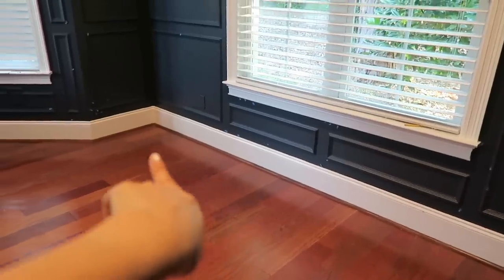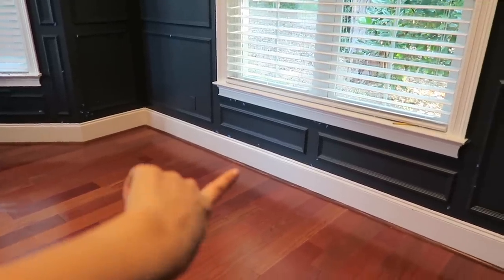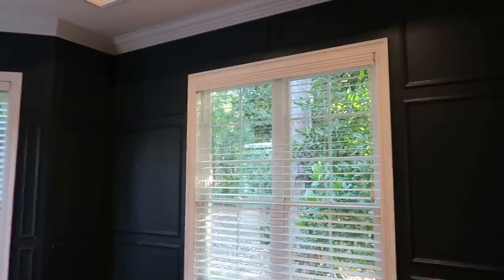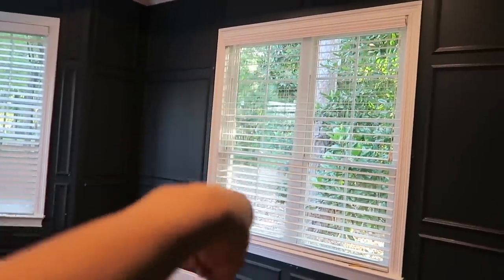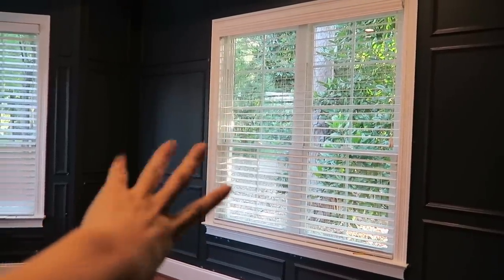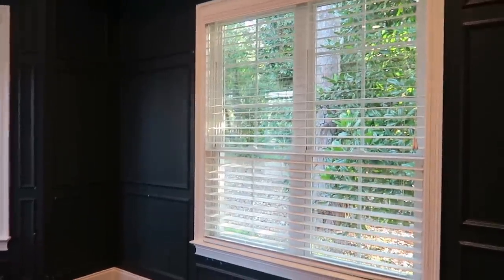The painting guy said it might be better if we covered that baseboard, that area, in the same color. That will make this room more dramatic, as that white really stands out. And this window section, we could make it the same blue, but I think that would be too much because the blinds are all white as well.